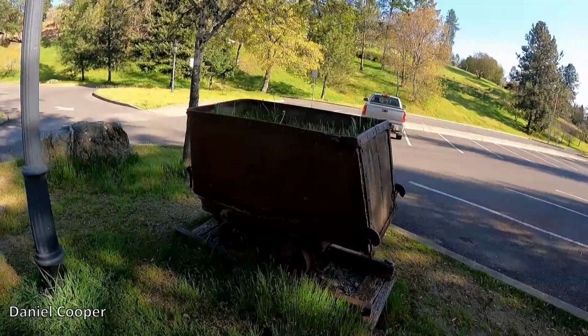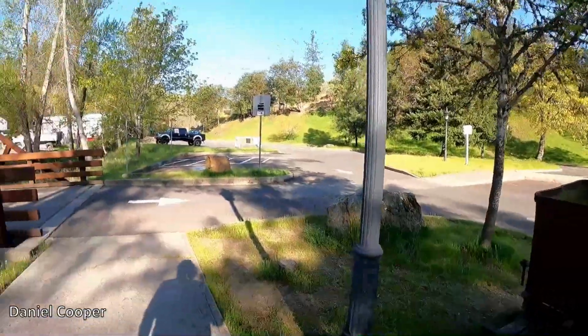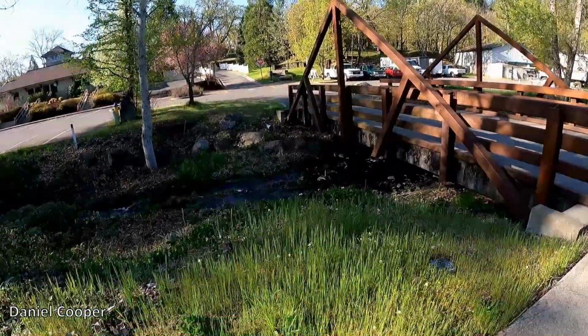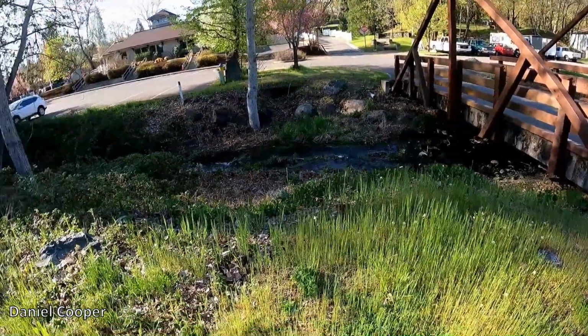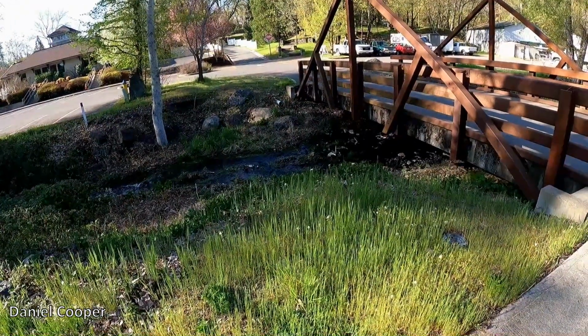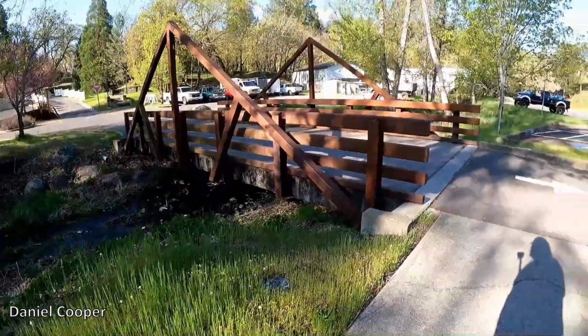We won't be able to make that trip up to where that mine is. I sure would like to, but it's a horribly long trip on a really steep, rutted out old logging road or whatever it is now. And I think it's even private property now, so I won't be making the trip up there.